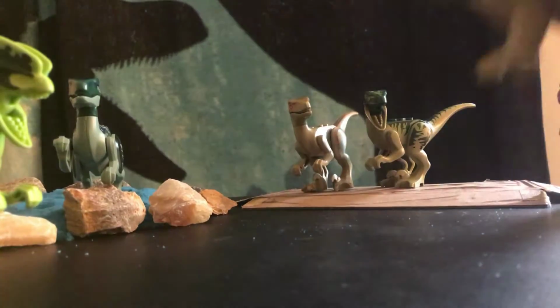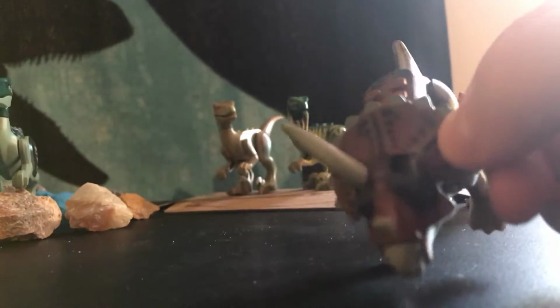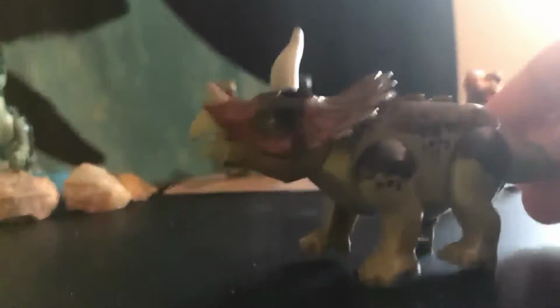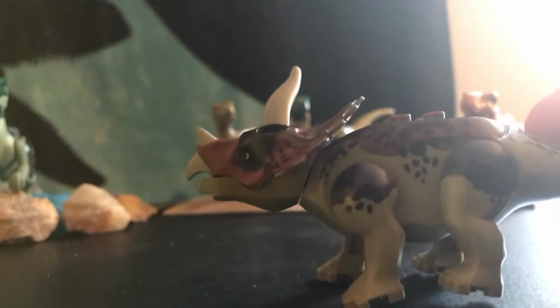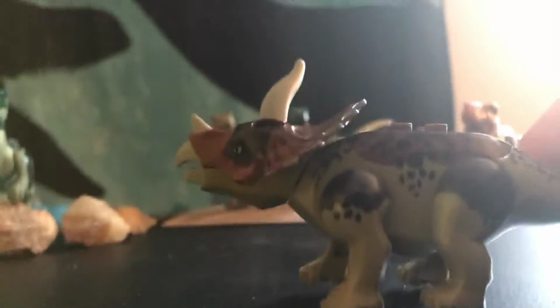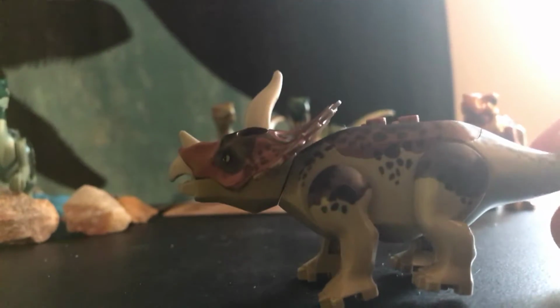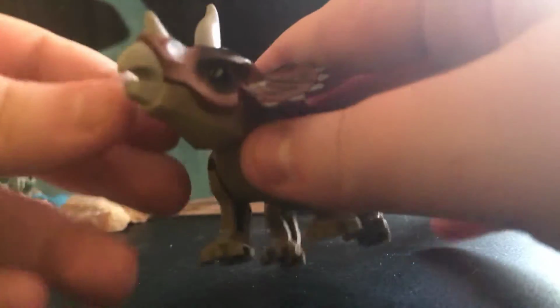Next up, we have One Horn, and you can tell why his name's One Horn. He has one horn. He lost it in a fight between unclassified. So classified is, well, we don't know. We don't know how he lost his horn, but we know it was from a fight. He can't open his mouth, but he has a duck-like beak. He has the one horn only.